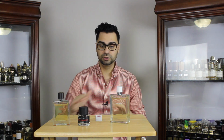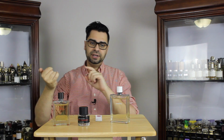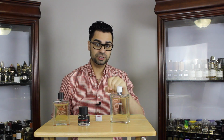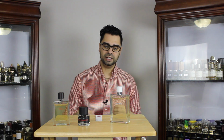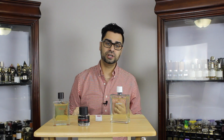So bang on, beautiful. Let's get more into the dry down. And the dry down here, smelling my arm, it really is the dry down. It shares the same base as the Terre d'Hermes, and that's what I wanted from a fresher version. It has that bitter orange, that cedar, that vetiver. It really has that earthy, dirty feel, a dirty orange type feel that I was getting from the original.